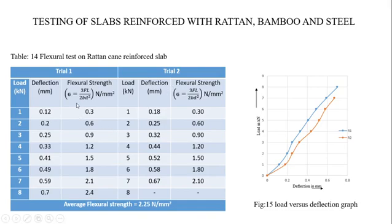Flexural strengths were found by using the formula 3FL upon 2BD squared, where F denotes the load, L is the length, B is the breadth and D is the depth of the slab, in Newton per mm squared. And these are the flexural values of rattan cane, and then we plotted the graphs of load versus deflection in mm.